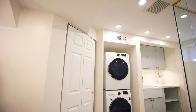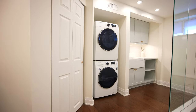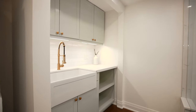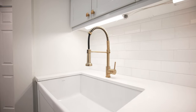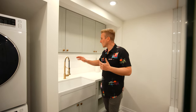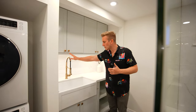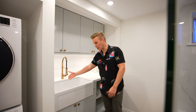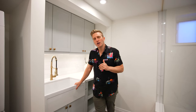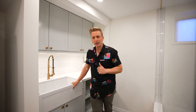Built-in laundry on the other side, all white, blends in. This is a utility room. Look at this, beautiful cabinetry here. It's a little bit of that designer's robin egg blue. I don't wanna use robin's egg blue, but something that's a little bit subtler than that. Lovely brass handles on it, matching with a brass handle on the laundry sink. At 77 Superior, you don't just have a laundry sink, you have a farmhouse sink.